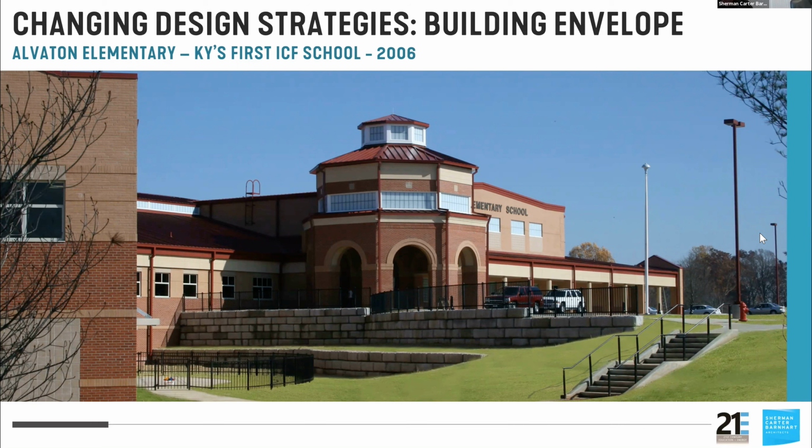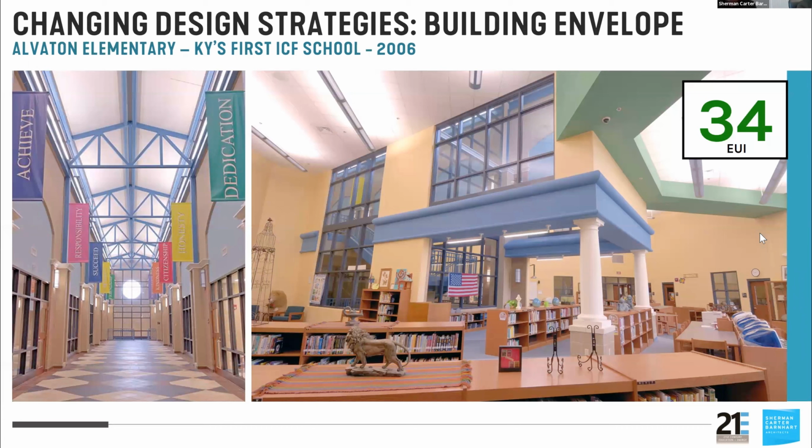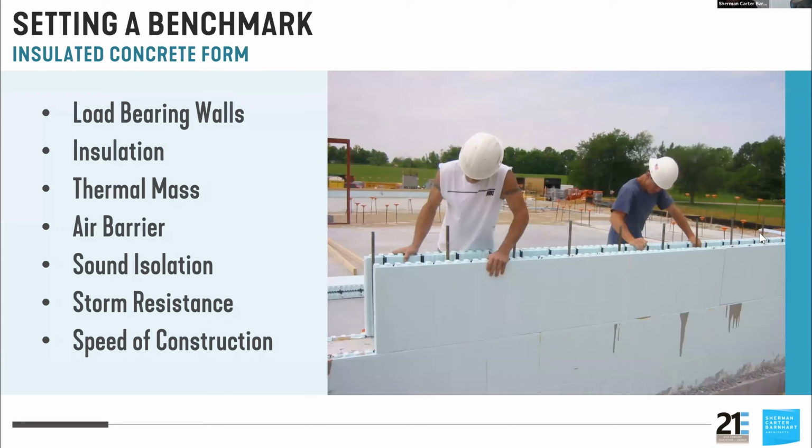We had a very tight time frame to get this school built because the district had already initiated a redistricting. And so we had 13 months to get this building in operation, and the insulated concrete forms allowed us to cut about 3 months off the schedule of construction. These are just a couple shots of the building inside and getting down to the 34 EUI. We did a few things, just clerestory lighting, but nothing that I would consider critical other than the building envelope at that time. And then I mentioned the insulated concrete.